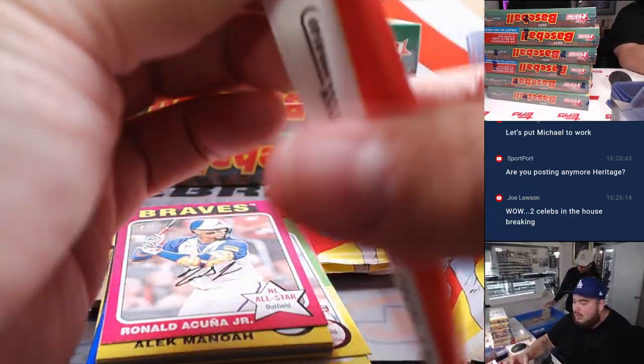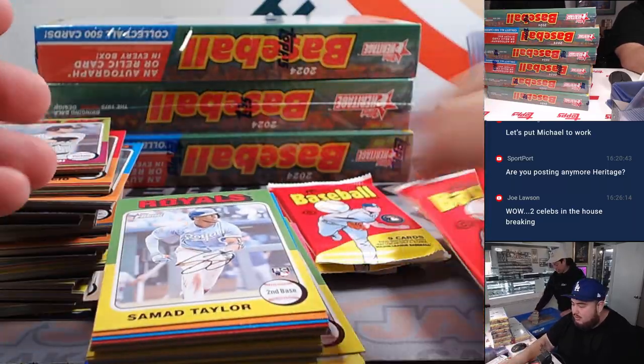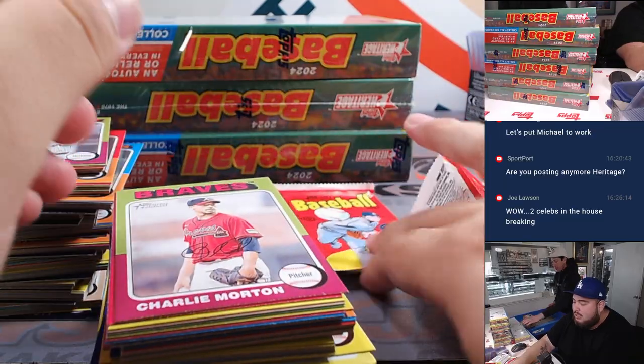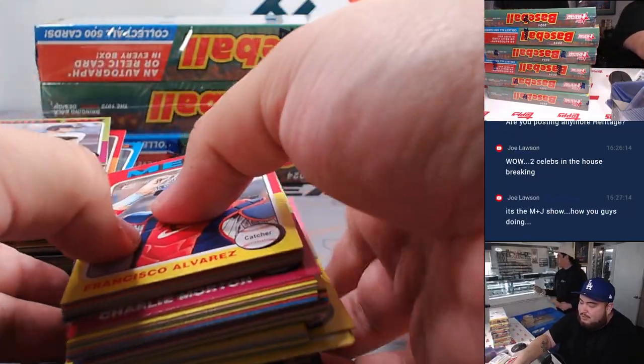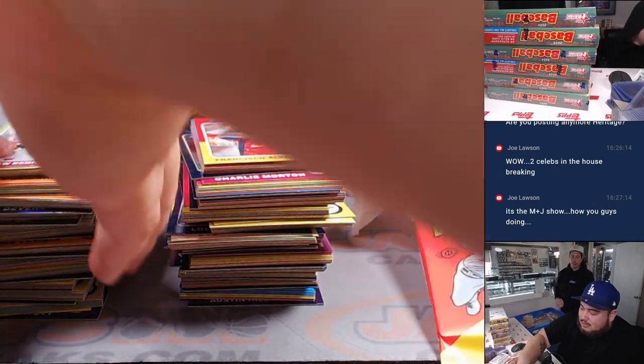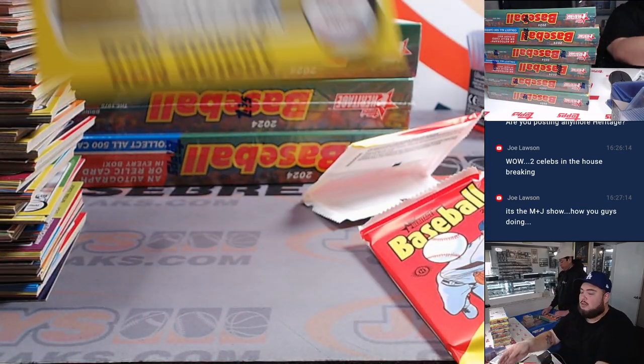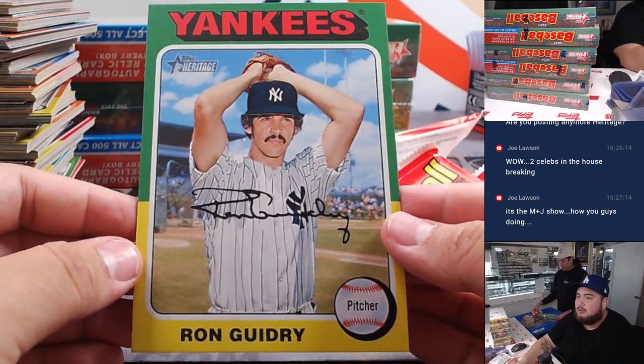Alright. How was the case that Joe did yesterday? We only had 2 autographs over there. Oh, did? Yeah. Someone was saying that the max they've seen is like 3. I was like, damn, that's rough. Just to show you how much stuff they make. Oh, yeah. Ron Guidry, box topper.